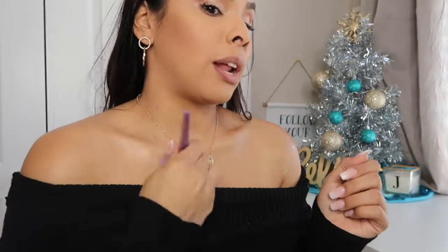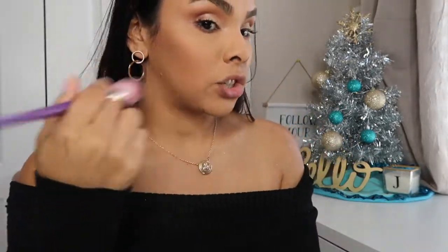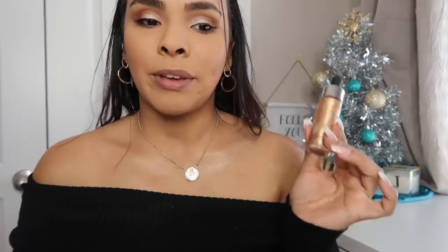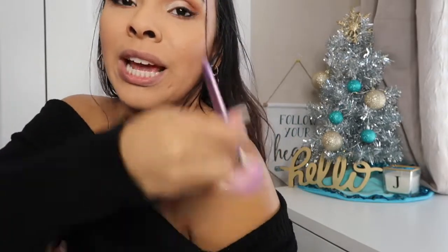I don't like anything glittery for my face, just because I do have texture on my face. I don't want to add more texture to it. So no, I'm just gonna blend this all over my chest because that's the only place I'm gonna apply it. But I think it's gorgeous. You guys can see how sparkly it is. I definitely like it for body glitter, but for the face, I wouldn't put this on my face because it's just too sparkly, too glittery, and I don't like that.